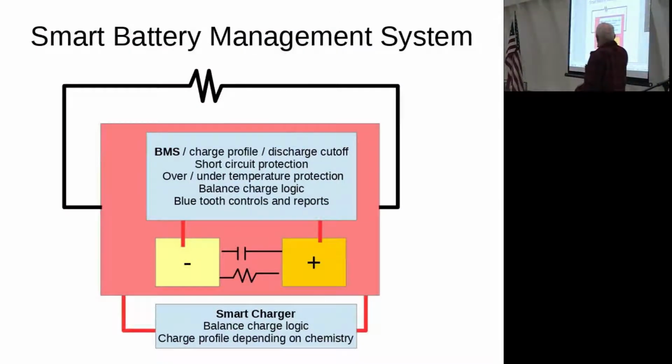So we get batteries that are a little bit smarter. And one of the smartest things that we can get for a battery to keep it going and to make sure that it services us well and we get our money's worth out of it is to get a smart charger. And those smart chargers can come in one of two forms. They can be built into the battery, such as the one that's up here, and those are called battery management systems. Or you can get a dumb battery with a smart charger on the outside that also performs a variety of different functions for you.